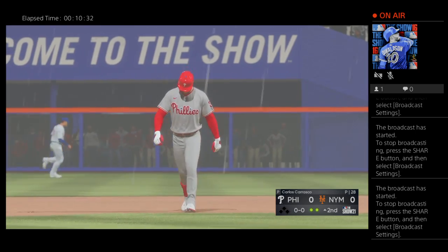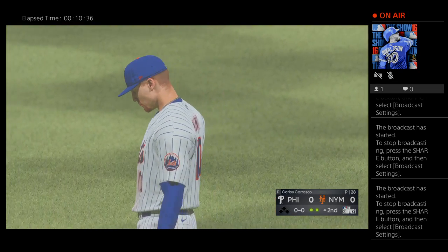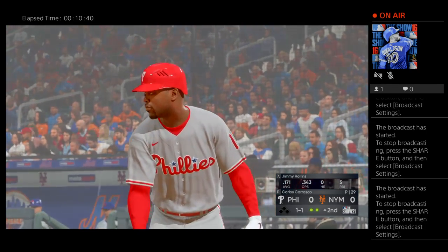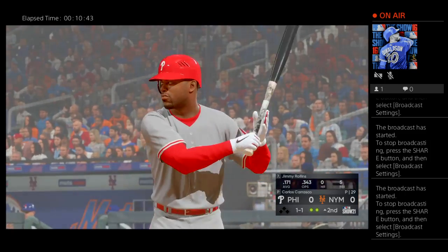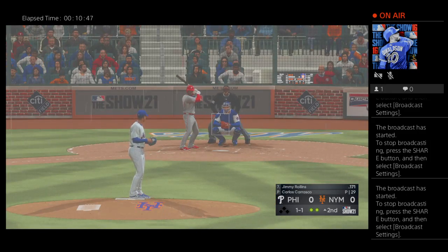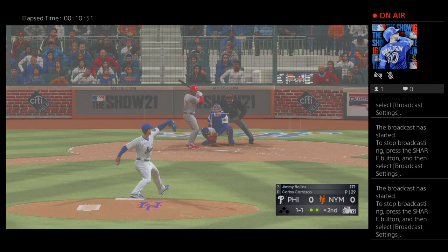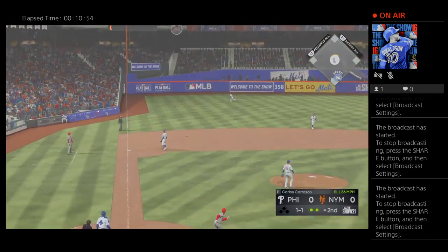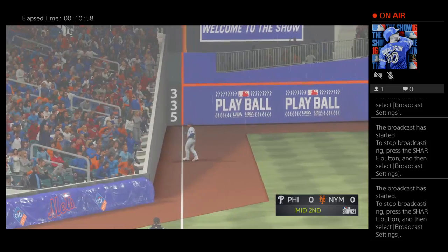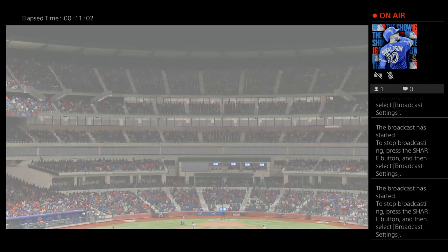Batting seventh, the shortstop, Jimmy Rollins. Here comes Jimmy Rollins, and he's looking to get it going off to a bit of a slow start this year. The 1-1 in the air down the line and left. Left fielder giving chase. He's got it. A great running play, and that'll retire the side. Three up, three down for Philadelphia.